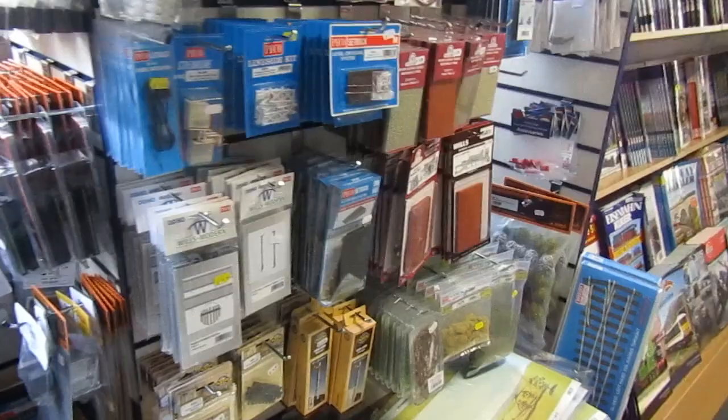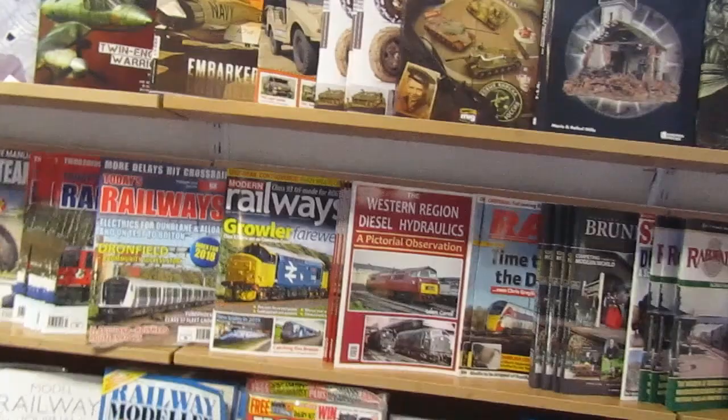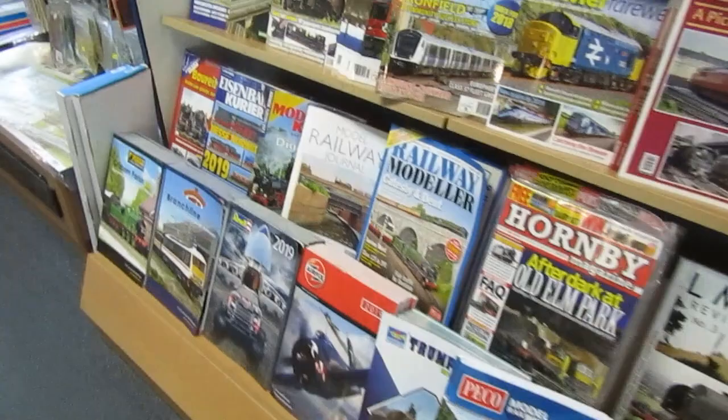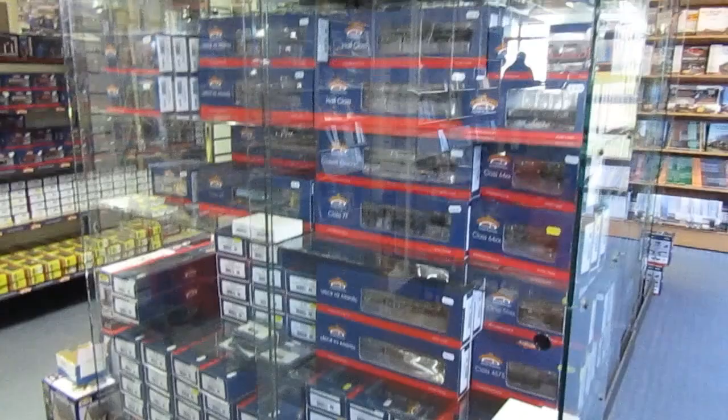Here are the magazines. As you can see, we've got military aircraft. We've got some fantasy stuff there. We've got the Warship World down there. And then railway magazines, more railway stuff, again more of the engines and such like.